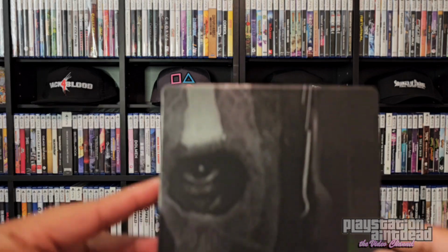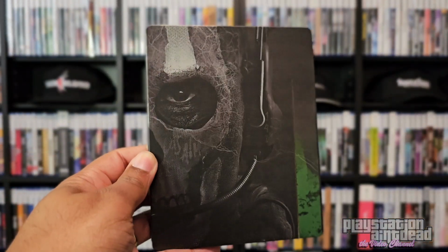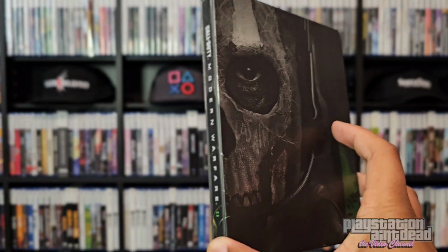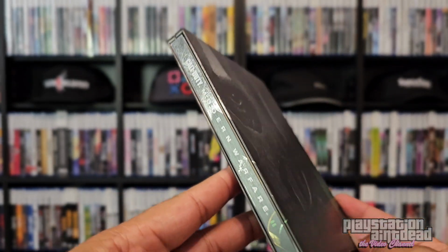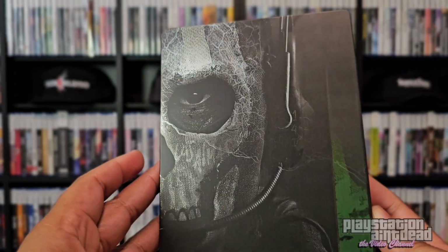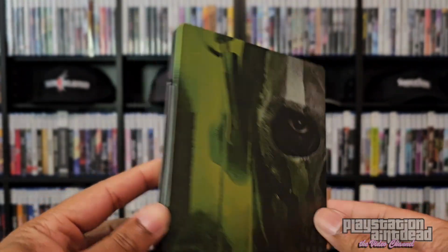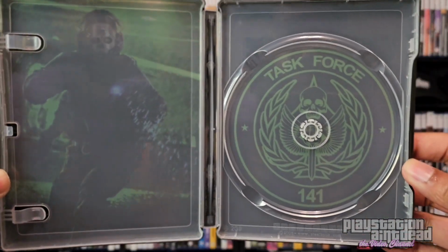Next one up, we have Call of Duty Modern Warfare 2. This one was a GameStop exclusive. I feel like they get a lot of the Call of Duty stuff exclusive. You get Modern Warfare 2 on the side there, the dude on the front, on the side, on the back, and then a nice graphic in the middle there.